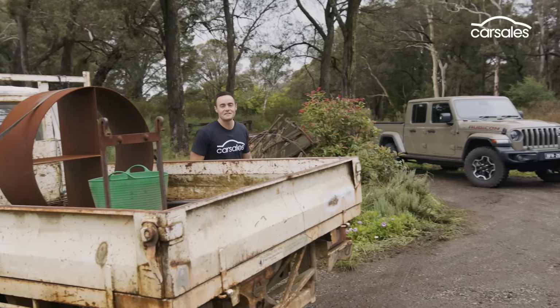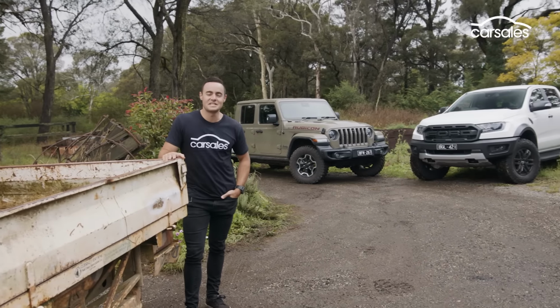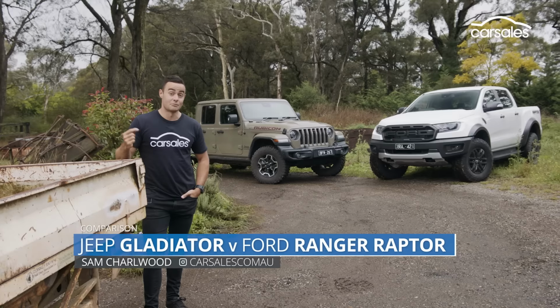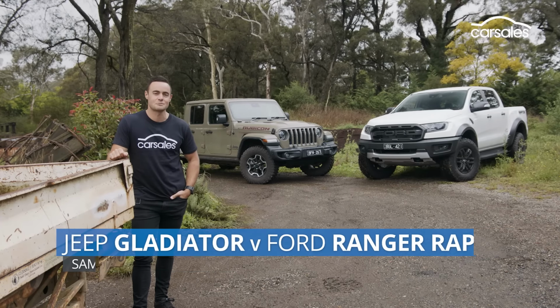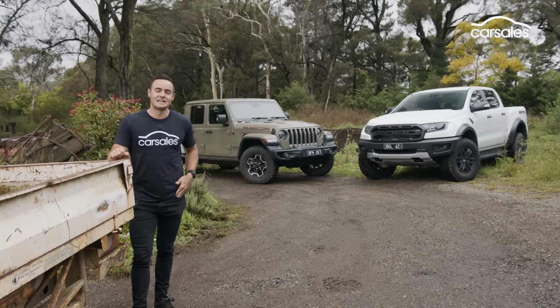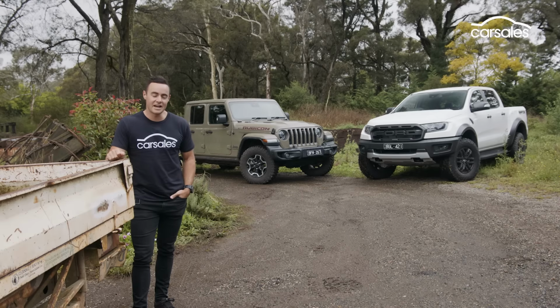Now this is the definition of a work ute, but in today's new car market, the humble utility is so much more. They're recreational vehicles and increasingly they are family chariots as well. And these two are the leaders of the pack, the Ford Ranger Raptor and the Jeep Gladiator Rubicon. Two coil-sprung, high-end recreational utes with price tags to match. So, which one's best?